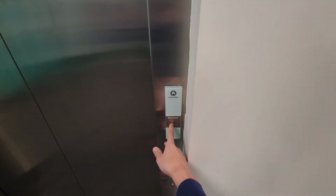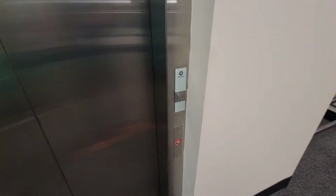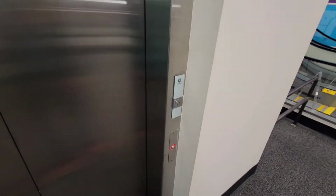Raymour and Flanigan outlet. What's your sideways? You'll come in on the second ride. We're going up. We're gonna go up later. I'm just gonna take a round trip. Then you'll come in with me.